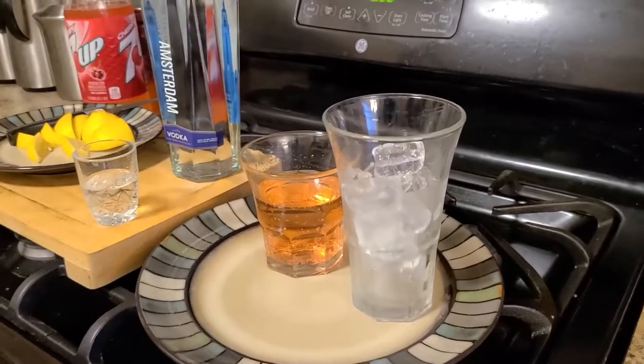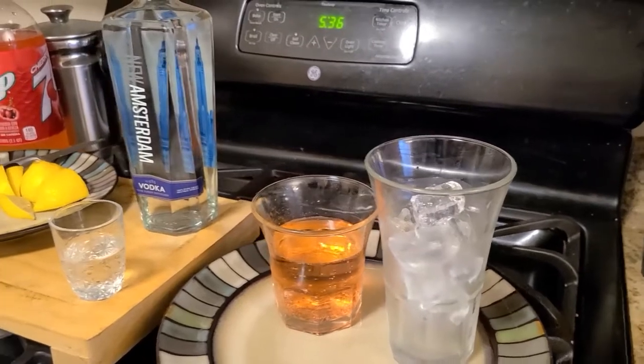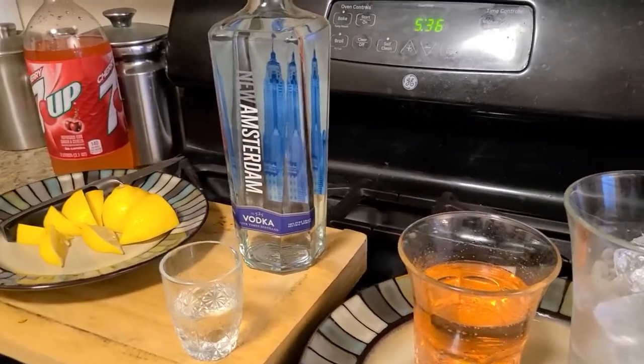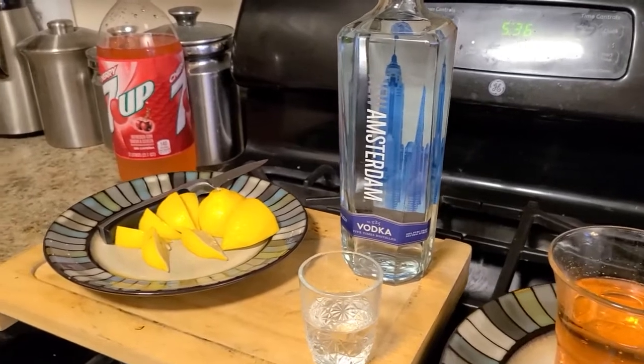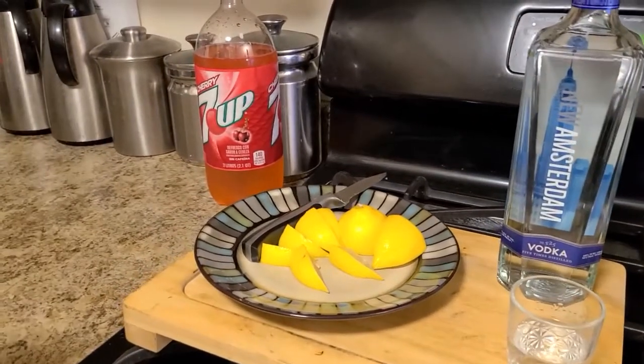All right, so just as always, we're going to lay everything out we're going to be using today just to make it a lot easier to access. You'll need a glass with ice. We're doing 5 ounces today of cherry 7-Up, but any cherry soda will work. 1 shot of vodka, New Amsterdam's my favorite, and we'll need 2 slices of lemon.